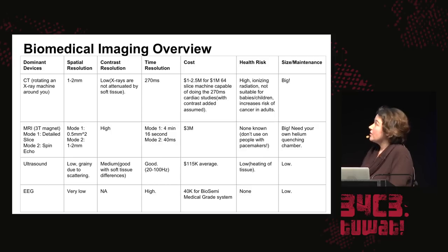Again, $3 million, an amazing and beautiful technology, but really expensive, amazing spatial resolution, the best. When it does something at this very high spatial resolution, it actually takes 4 minutes and 16 seconds, which is a really long time to take to do this wonderful spatial resolution image. Ultrasound, it's a bit grainy due to scattering. Average cost about $115K, not too bad.